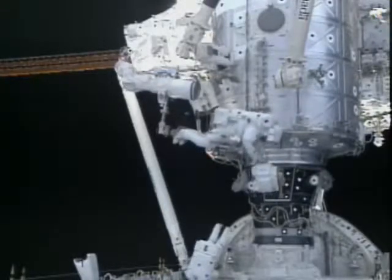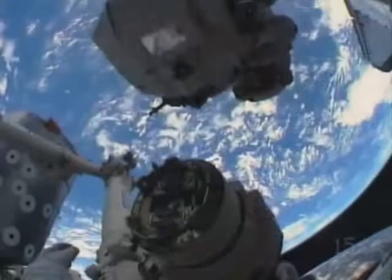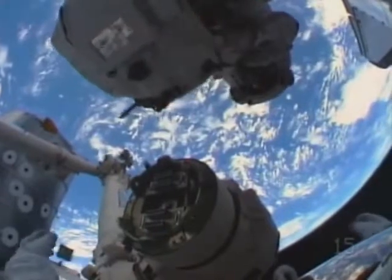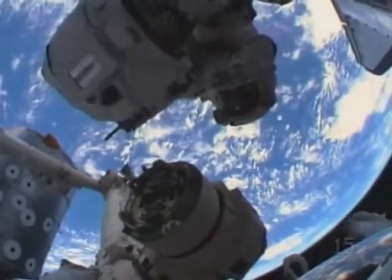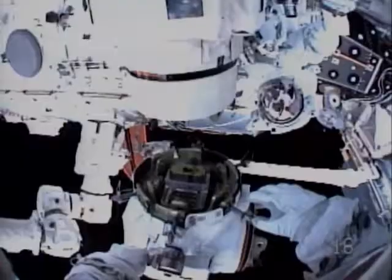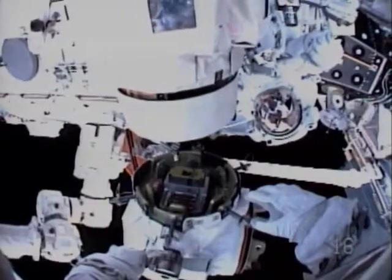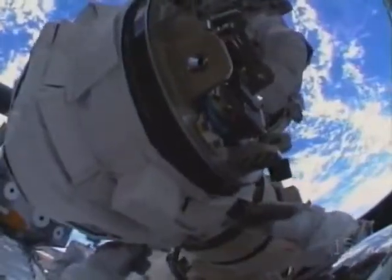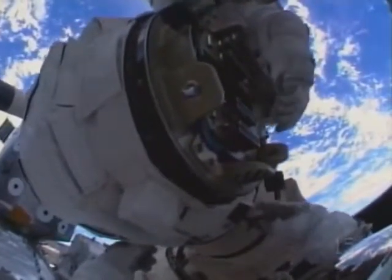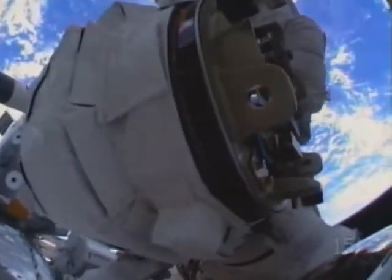We started that EVA a little bit late for different reasons, so we basically had to catch up and work faster than we had done in the pool. We ended up spending more than 7.5 hours outside. But all this Canadian hardware was very well designed to be changed out in space. So we did not really struggle too much with the hardware, except that it was broken in the first place.